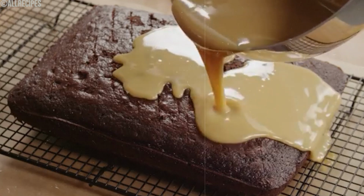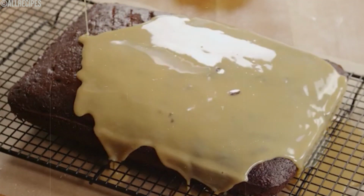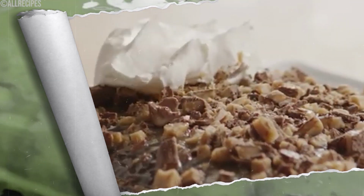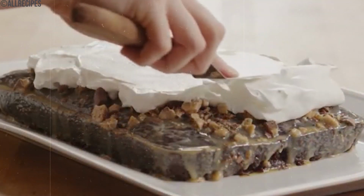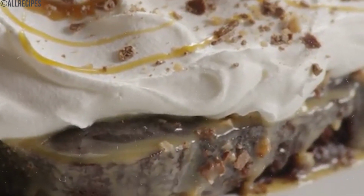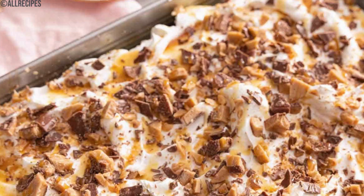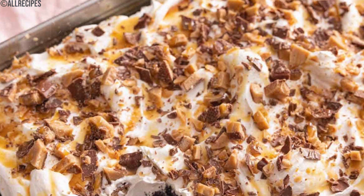This indulgent chocolate poke cake combines layers of moist chocolate cake with a luscious blend of sweetened condensed milk and caramel sauce, transforming it into a rich and irresistible dessert. The cake was topped with a generous layer of whipped topping and sprinkled with crunchy toffee bits, creating a delightful mix of creamy and crispy textures. Its decadent taste made it a favorite at holidays and parties, often leading to multiple servings. This cake wasn't just a treat, but a memorable part of any celebration.